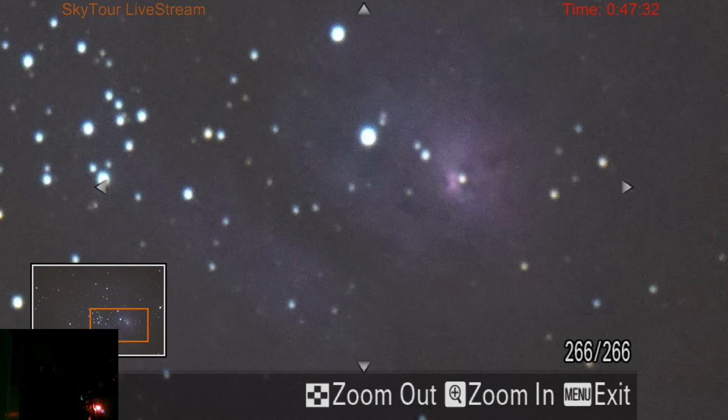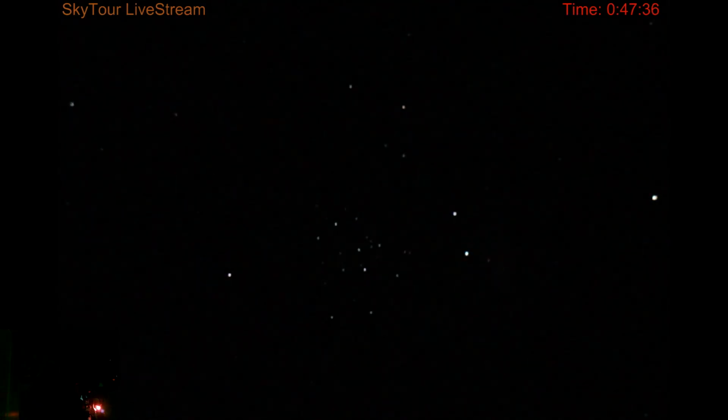Well, the nice thing is I actually have a repair tool that I use. I have some advanced tools for fixing stars that are a little bit elongated and stuff like that. And it's cool. It'll work fine.